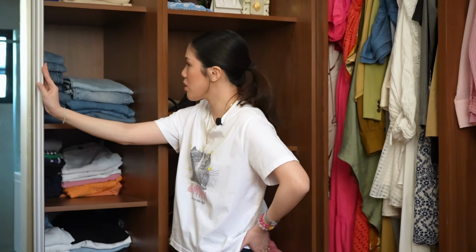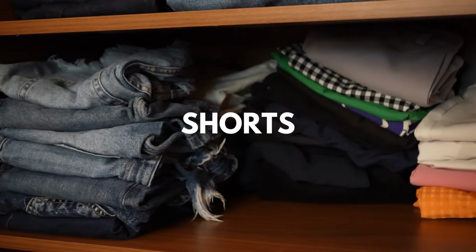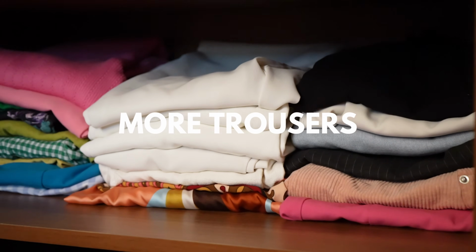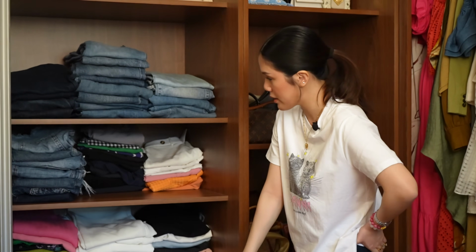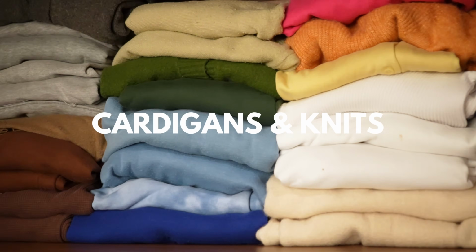Okay, and these are all of my bottoms. So we have the jeans, the shorts, the trousers, and more trousers. And at the bottom, I have my bathing suits, and over here we have my knits. So that's something that's a bit different.